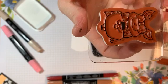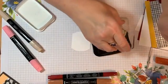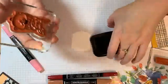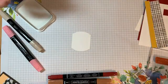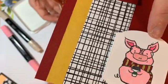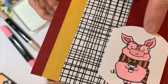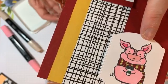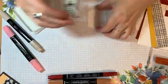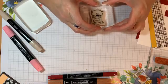So that little part of his cup just kept coming out really light. But after I had used the stamp a few more times, it came out nice and solid. See, it's very light on this one. You see how it's super light on that one, and it's not as flat black as the other one. And so let me go ahead and stamp him down.